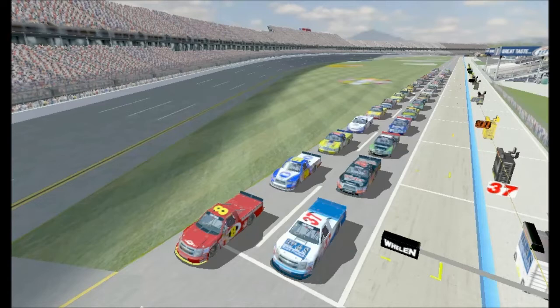On the pole is Dylan Young in that number 37 Chevy Silverado. Along next to him is Connor Smith. A great qualifying for that number 8 team. As you can see, it's pretty unsponsored, so it's a great time for him to be up here, see what he can do.